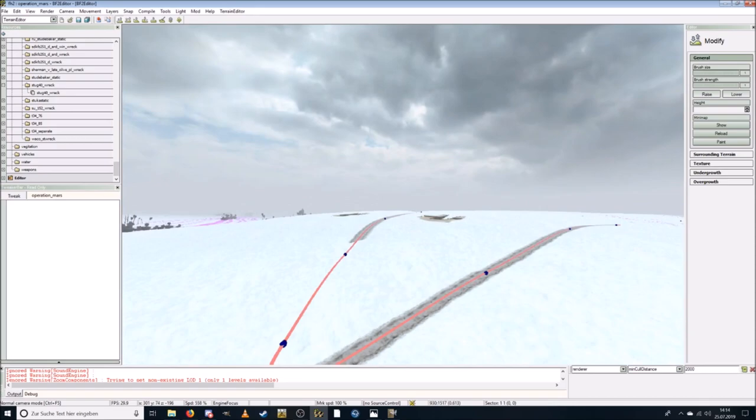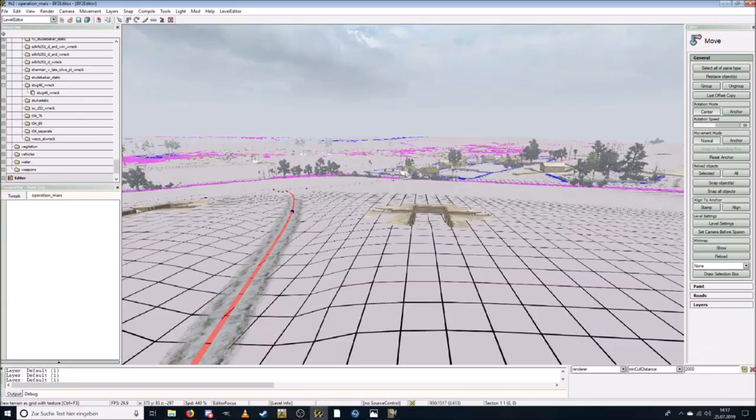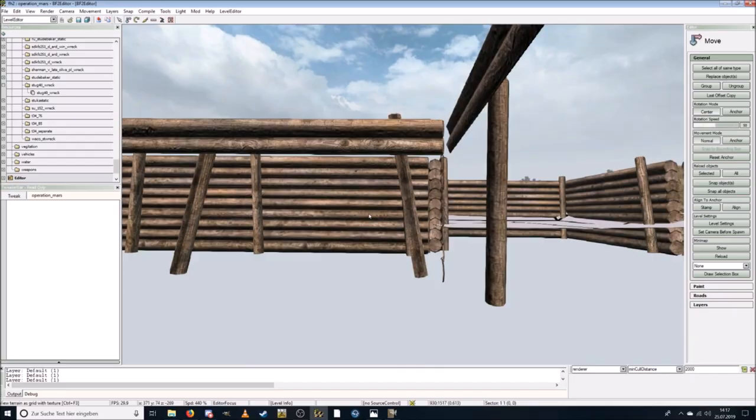So, the two tank dig-in points are finished, so if anybody wants to do me a favor, try those out on the first day the map is played. They should be mildly useful at least. You can shoot into the flag zone from there, so maybe somebody will use them at some point.